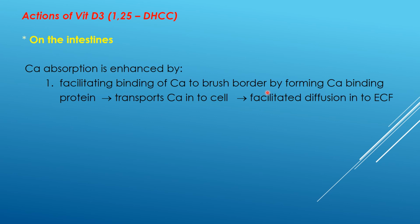What are the actions of vitamin D, which is the active form 1,25-dihydroxycholecalciferol? Main action is on the intestine by increasing the calcium absorption, and this is mainly by increasing the formation of calcium binding proteins. This protein will bind to the calcium, then it will transport the calcium inside the cell, and then through facilitated diffusion to the extracellular fluid.